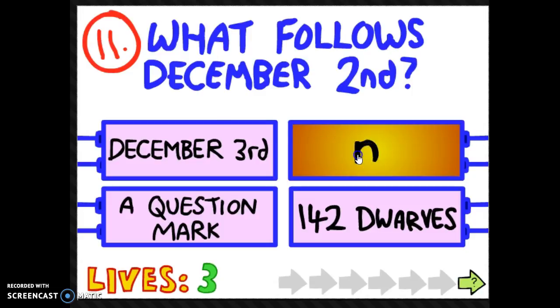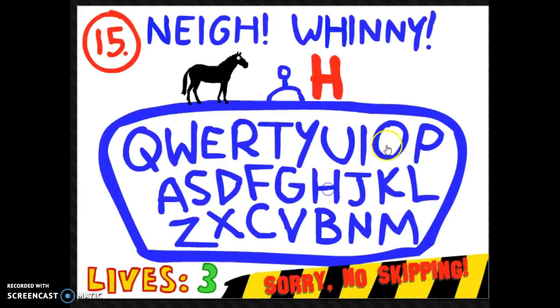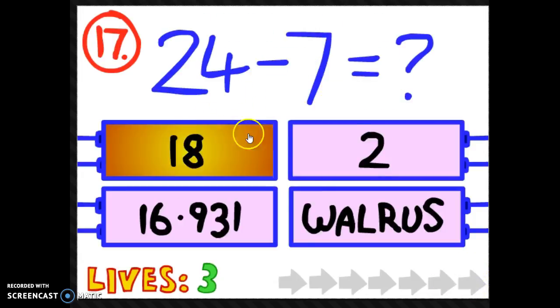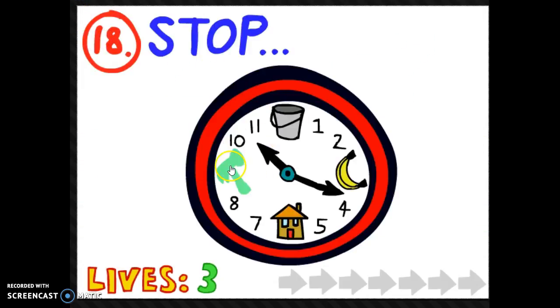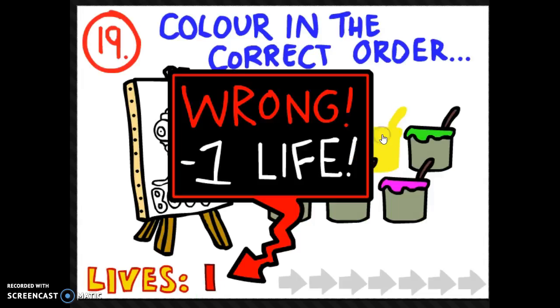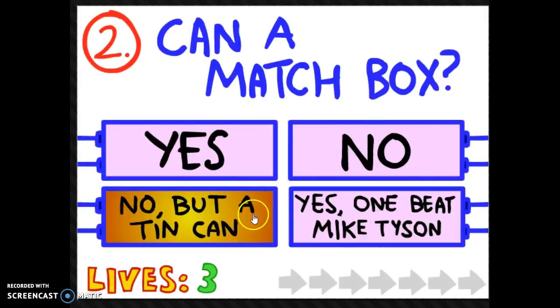I think the answer was this. Yeah. What is the seventh letter alphabet? Seventh. Skip. Okay. 17. So we got hammer. Oh wow. Color in the correct order. Boggy. Ooh. Orange. Oh.